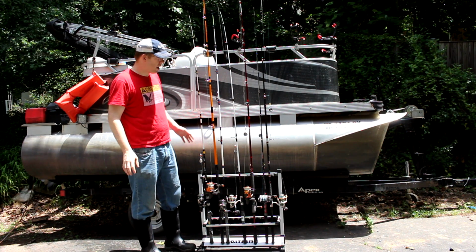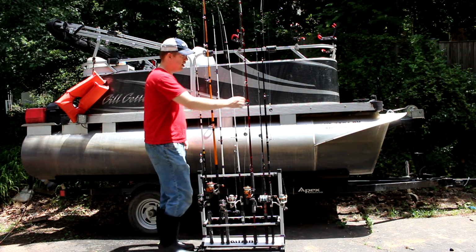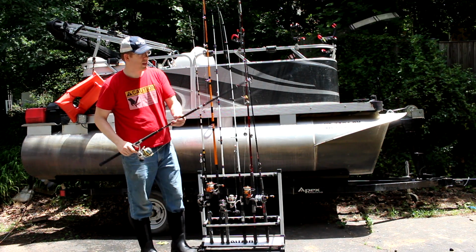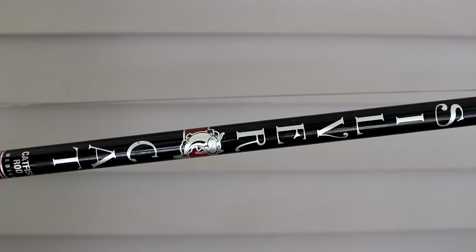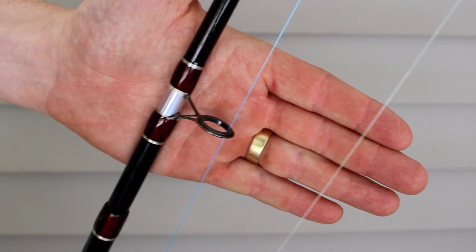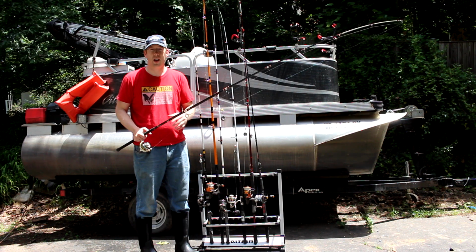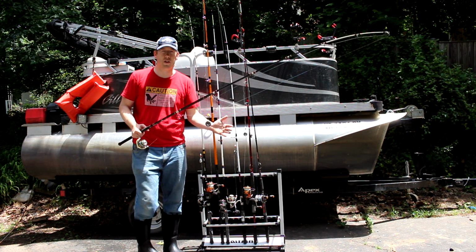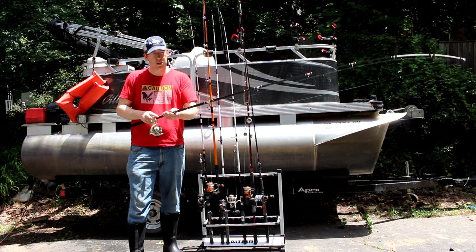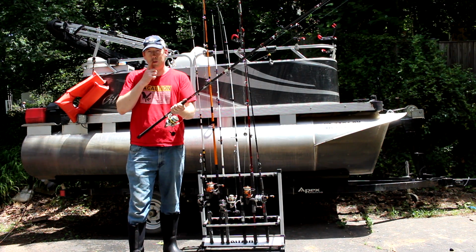All right, so let me tell you about some of the highlights from this grouping. First off, I gotta say my personal favorite is the BnM Silver Cat, okay? I really just like this rod. Price aside, I just like this rod. If you were to line up the 24 rods that I'm reviewing, everything from the $170 St. Croix down to the $25 rod, this would be top of my list for one of my personal favorite rods.